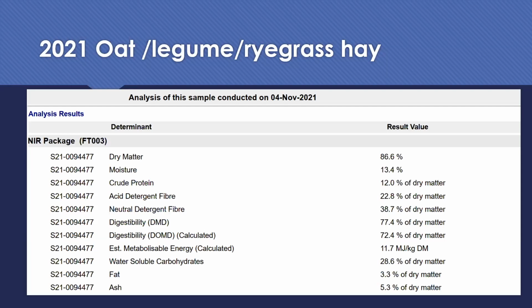So when you look at this hay, if we look at digestibility about halfway down, that's sitting at 77.4%, which is very high. And this is giving us an energy of 11.7 megajoules per kilo. So if you imagine a 60 kilo ewe only needing 10 megajoules, they're only going to need 900 grams of that hay a day to maintain, which is a hell of a lot less than what they needed last year of the lower energy, lower digestibility hay we saw being cut.